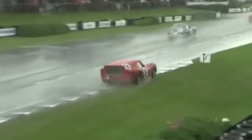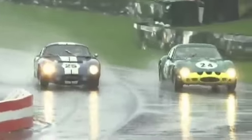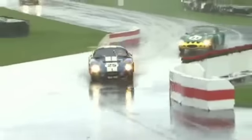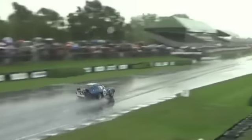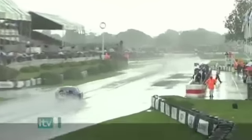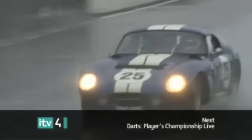It's the number 16 Ferrari got into a bit of trouble. That was Max Werner, son of the car owner. Nearly had to explain things to Dad, but fortunately got away with it. Meanwhile, Tom Christensen just getting past Joe Bamford as he comes through the chicane, and just listen to that. The checker flag awaits him, though, and he's going to take victory in the RAC TT Celebration.